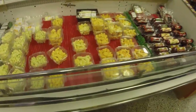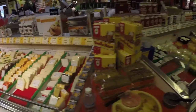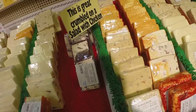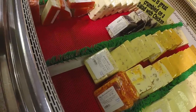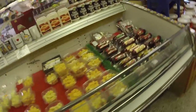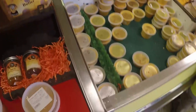And then we get a whole big assortment of cheeses. Look at this. Everywhere. It's so crazy. Have you ever tried cranberry Wensleydale or mango papaya or bacon Munster or Havarti? All these crazy cheeses everywhere. And then my favorite is right over here. A big wide assortment of cheeses.